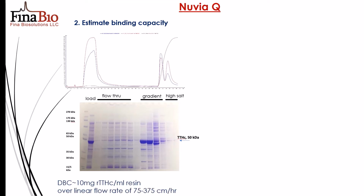We found that the Nuvia Q resin had a dynamic binding capacity of about 10 milligrams TTHC per ml of resin. This may sound low in comparison with antibody binding capacity, but keep in mind that here we're loading whole filtered E. coli lysate right onto the column. There are a lot of competing substances. We found that the binding capacity was unchanged up to at least 375 centimeters per hour.